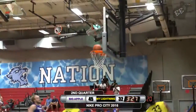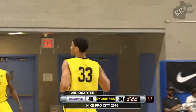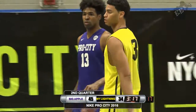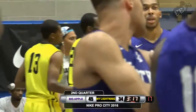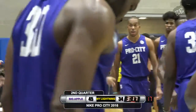Good pass. Nash to West. Nice pass there to West, touch pass. Nash with a good vision, presence of mind to drop it off. Timeout on the floor, so the New York Lightning getting back into it a little bit. Trim the deficit to 11. It's 45-34.